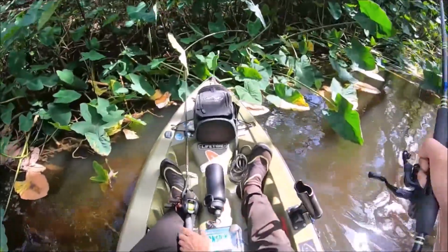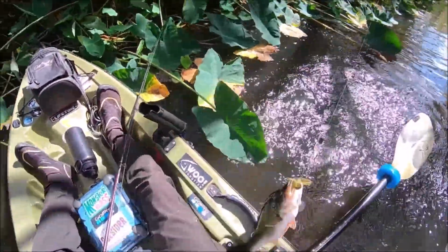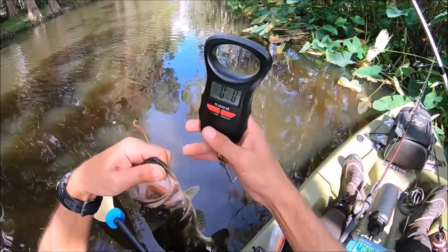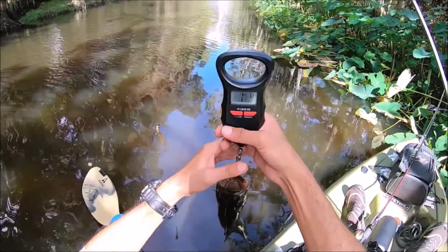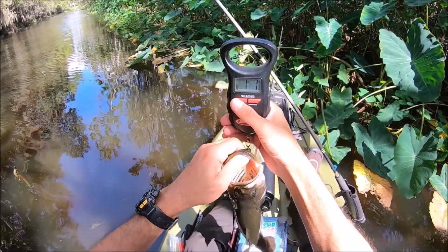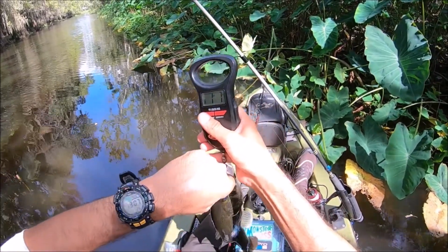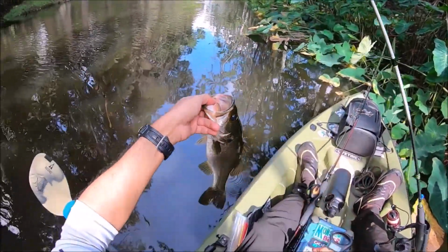There we go, got a decent one. Oh yeah, look at this little fatty. Let's check out this little chunk. It's probably like 1.5 pounds here. Yeah, we got 1.7 here. 1.5 here. 6 bass. Biggest one of the day right here. Got a little belly too. Nice.